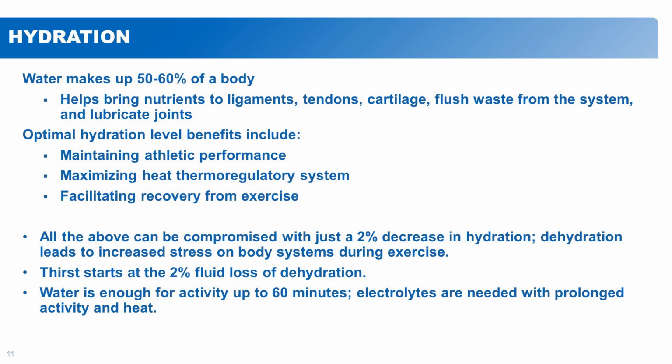Hydration is another key to injury prevention. Water makes up 50 to 60% of your body. It helps bring nutrients to ligaments, tendons, and cartilage, flushes waste from the system, and lubricates your joints. With optimal hydration levels, benefits include maintaining athletic performance, maximizing the thermoregulatory system, and facilitating recovery from exercise. All of the above can be compromised with just a 2% decrease in hydration, and dehydration leads to increased stress on the body system during exercise.